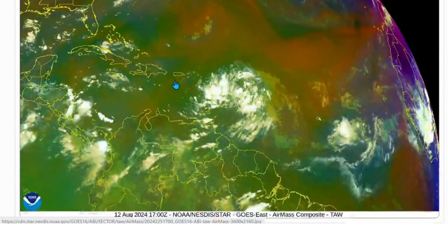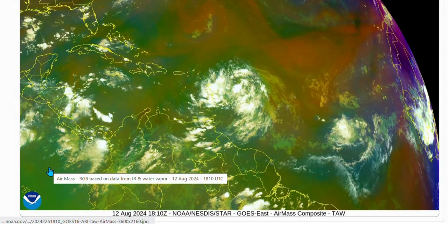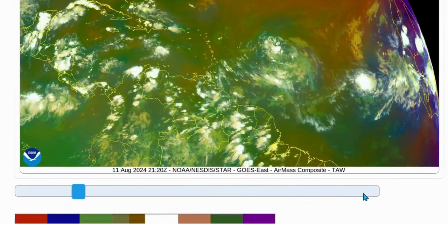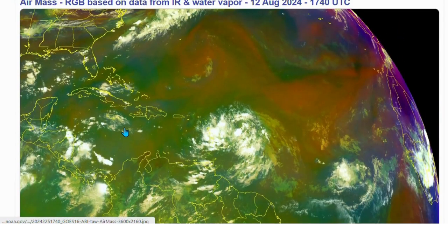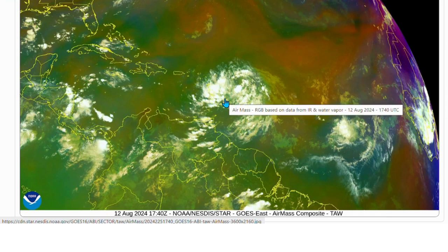But let me play the loop. See how it's increasing? Okay, that's the last frame. Let me freeze at the last frame. Almost a size, well, you could put Venezuela, the entire country of Venezuela in there, and it would still have some to spare. So that's what it's looking like right now. And this one is growing too.